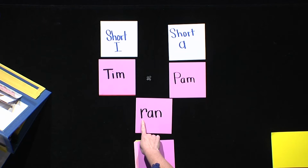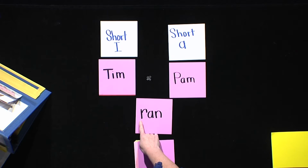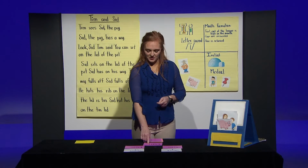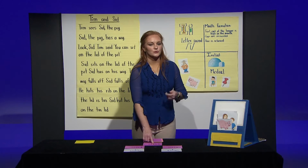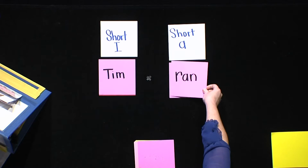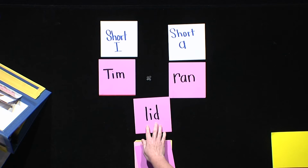Sound it out. Blend it together. And read the word. N, ran, ran. Did you read the word ran? And what sound do we hear in that word? Short I or short A? Correct. Short A, ah, ran. Let's do this one.